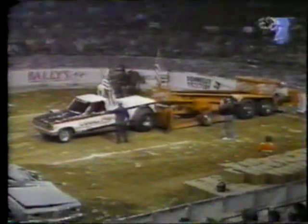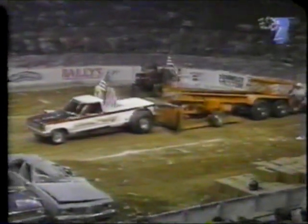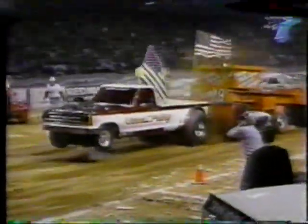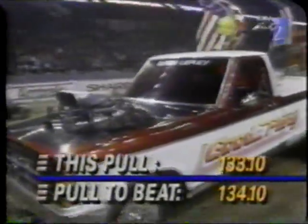So far, the track has proven itself to be rather loose. In other words, the drivers appear to be easing that 40,000-pound weight off the starting line and then applying full throttle well down the racetrack. It's a touchy situation. Too much or too little throttle off the line. Will the wheels start coming up for Butch Lepley? But he will dig in short of the mark by inches. 133 feet, 10 inches. Unbelievable. 2 feet, 2 inches away from not only the number 1 spot, but the first full pull of the event.